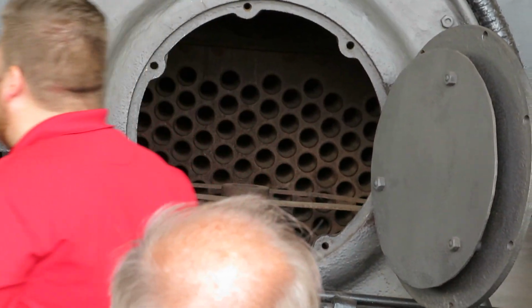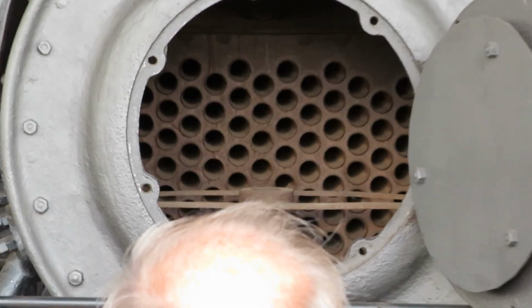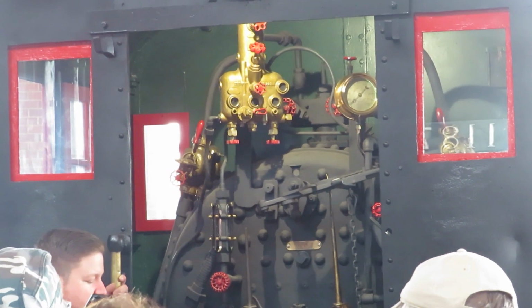Keep making you walk around here a little bit, but that's an interesting view that you don't always get to see inside of there. A little bit of a rare scenario with this one here.